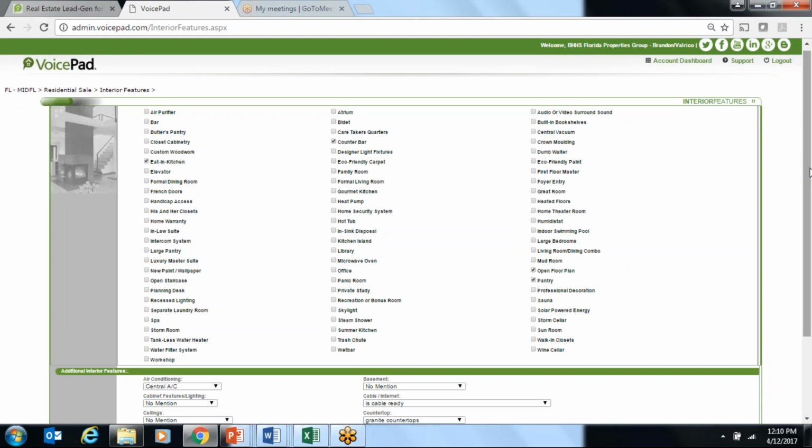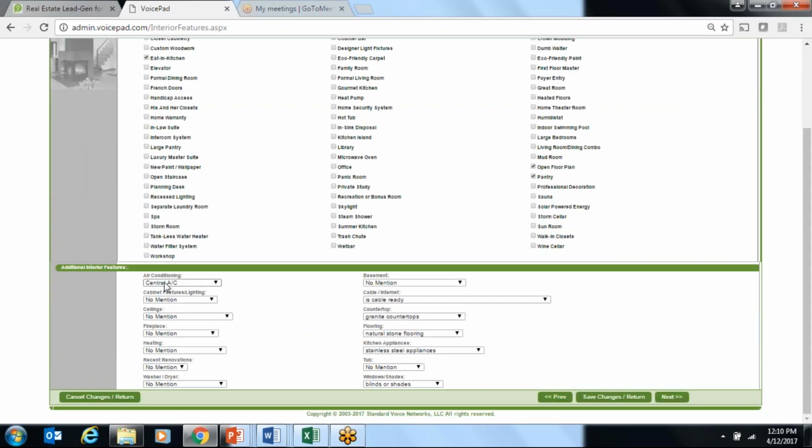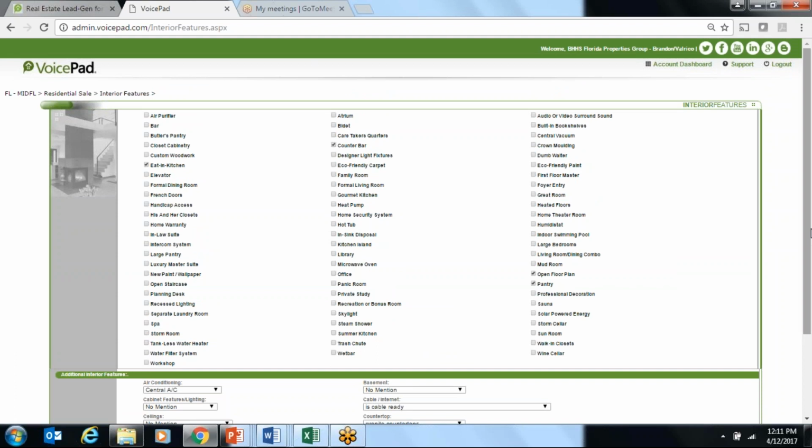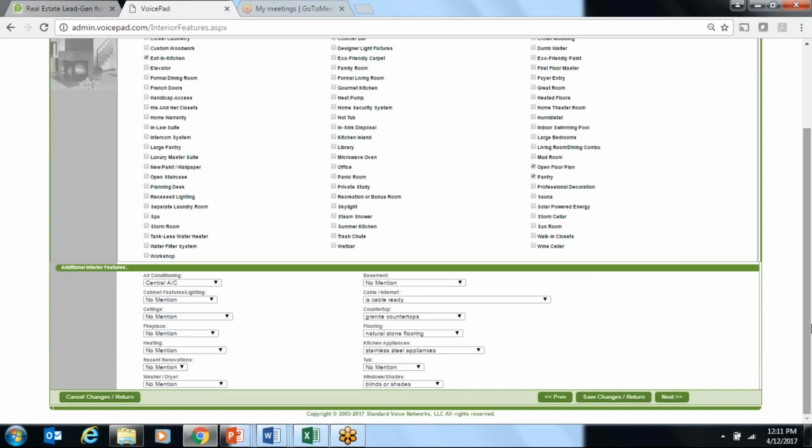So we can see in this listing, it would say the interior features of this home include an eat-in kitchen, a counter bar, an open floor plan, a pantry, central air conditioning. It's cable ready with granite countertops, natural stone flooring, stainless steel appliances, and blinds or shades. So certainly you want to make sure that you've checked everything off that you need, the different amenities and features of the interior of the home.